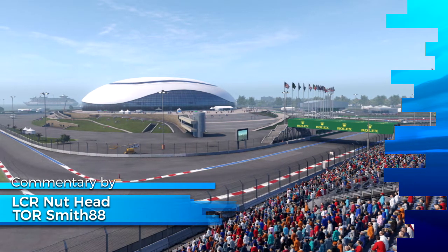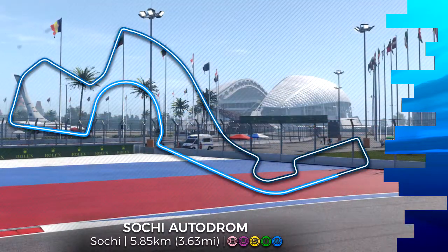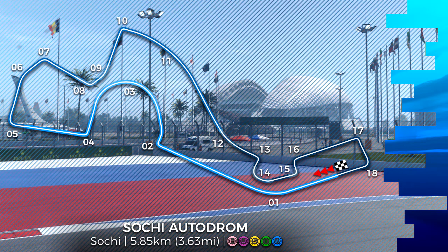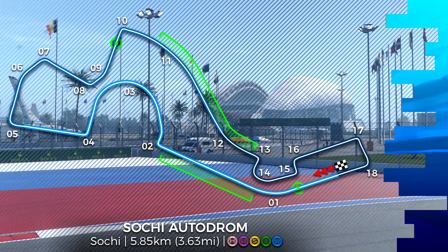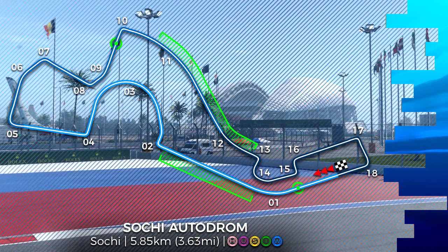We are here at the Russian Grand Prix in Sochi for this beautiful 3.63-mile circuit, which has 18 turns ahead of the guys. 6 are to the left and 12 are to the right, with 2 individual DRS detection zones with 2 activation zones available to them. 27 laps ahead of the guys.